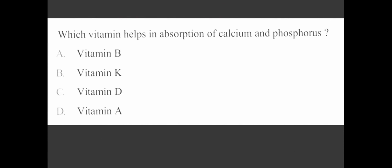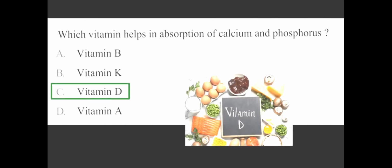Which vitamin helps in absorption of calcium and phosphorus? A. Vitamin B, B. Vitamin K, C. Vitamin D, D. Vitamin A. And the correct answer is C. Vitamin D. Vitamin D functions by stimulating intestinal calcium and phosphorus absorption, by stimulating bone calcium mobilization, and by increasing renal reabsorption of calcium in the distal tubule.